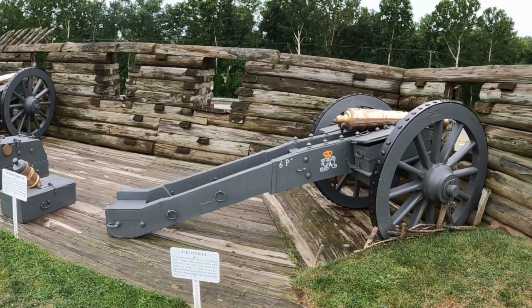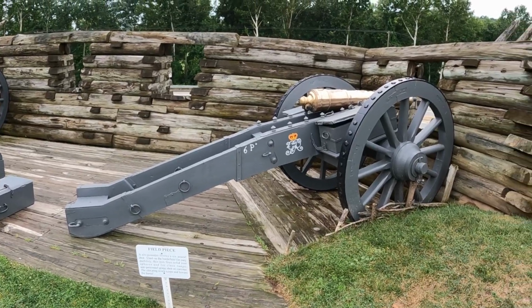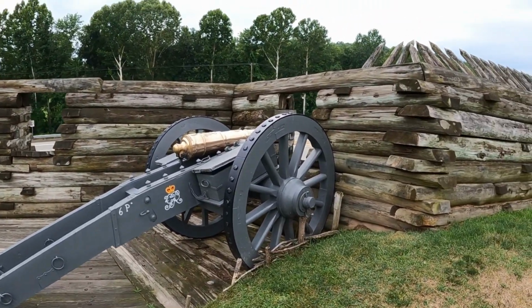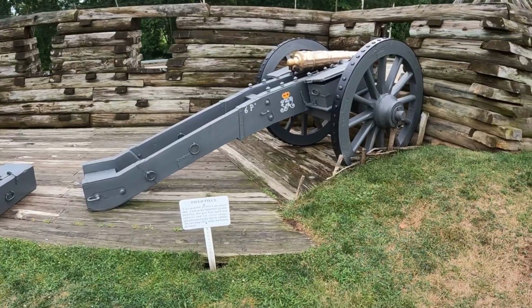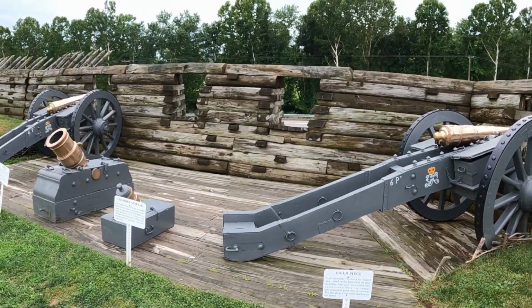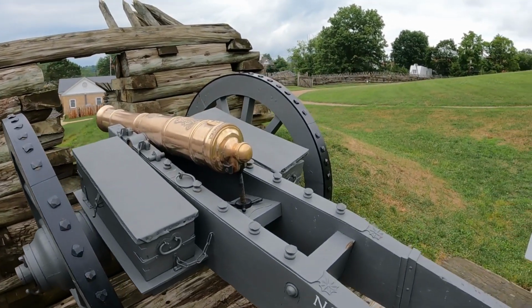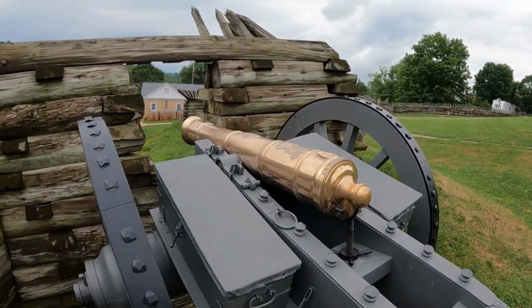So here's some field pieces. Now there's a big one. That's a 6-pounder, and it throws a 6-pound shot. So it also shoots grape shot and canisters, which we'll learn more about at Gettysburg. Yeah, they had all sorts of different size weapons, didn't they?